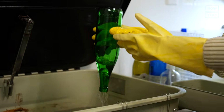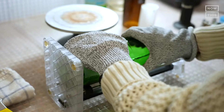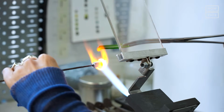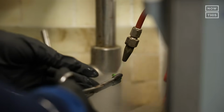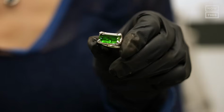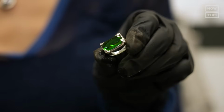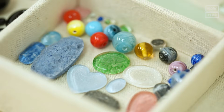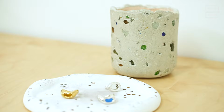So how do they do it? Well, they first clean the bottles, cut them open with a torch and knife, then flatten the glass in the kiln or cut it into strips to use on the glass blowing base. Then after some water jet cutting and polishing, they end up with a beautiful shiny eco-gem. And don't worry about the glass that doesn't get used in jewelry. It's upcycled into other products like jewelry trees, trays, and candles.